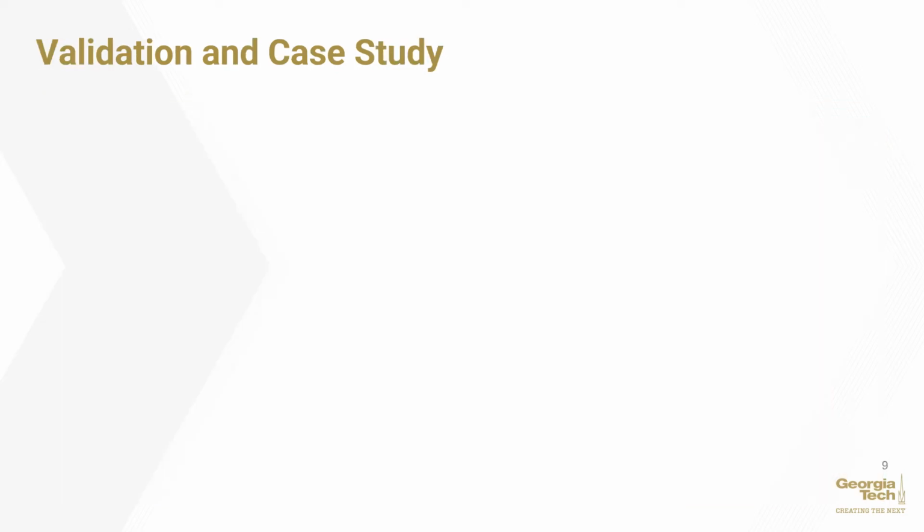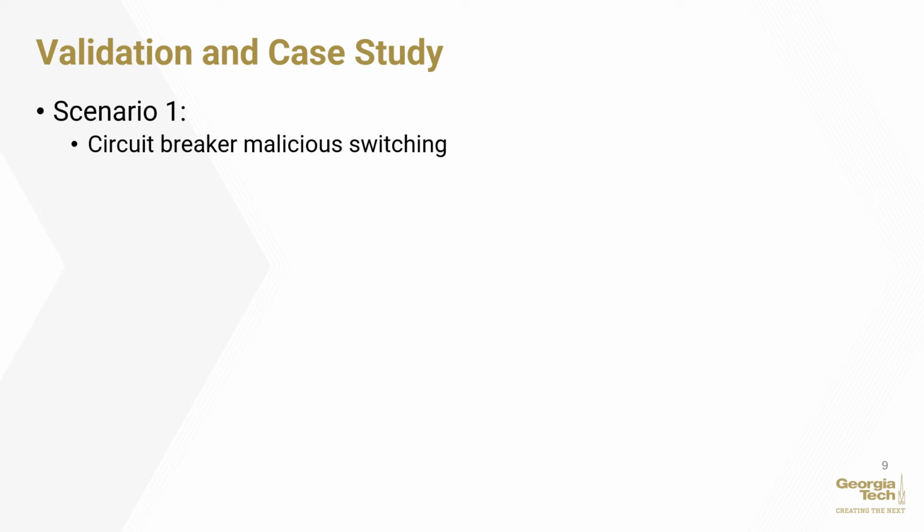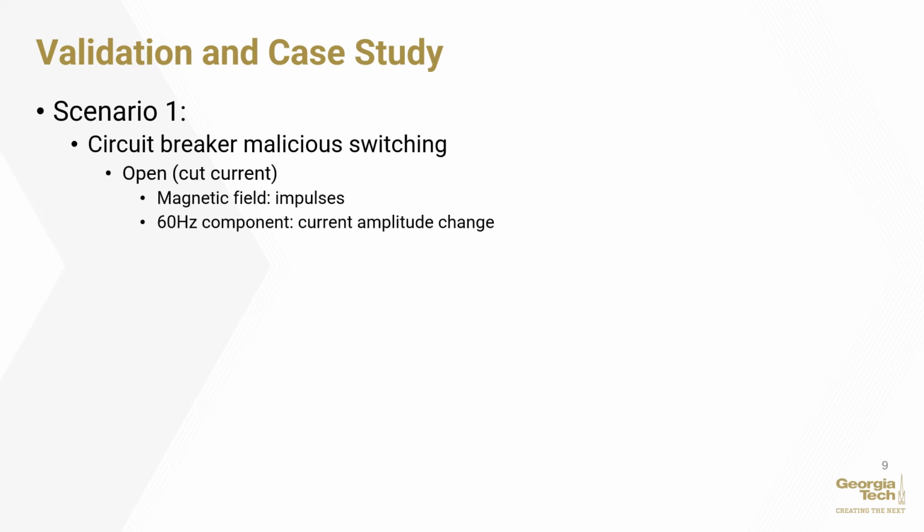To validate that the proposed method is able to detect malicious operations, this paper presents some experimental and numerical results under different attack scenarios. The first attack scenario is the circuit breaker malicious switching. Let's first discuss the malicious opening of a circuit breaker.